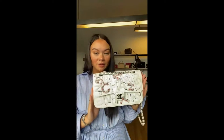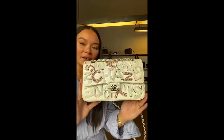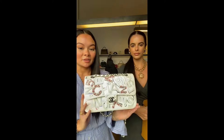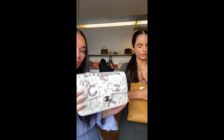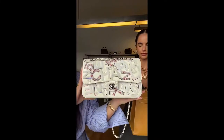So the price, guys, is £5,115, which is $5,900. This price is insane. For a bag of this condition, this is amazing. The icon is up. This was a limited edition bag, guys, so you probably won't ever see it again. You will never see this again.